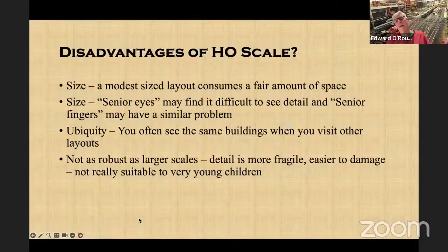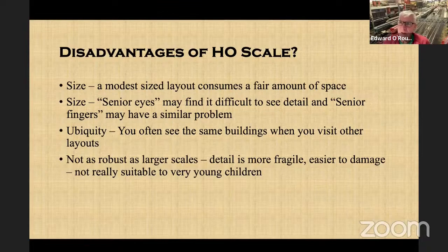What are the disadvantages of HO scale? Size. A modest size layout consumes a fair amount of space. I at one time thought if I went into N scale, I could build a whole lot more. Now I'm starting to think that maybe I should think about going to On30 or something so that I can see it and work on it with my senior fingers.